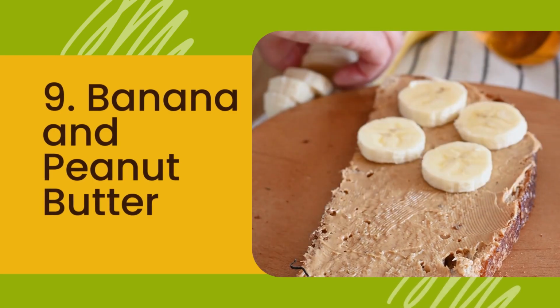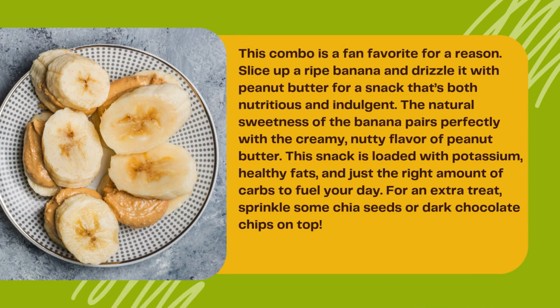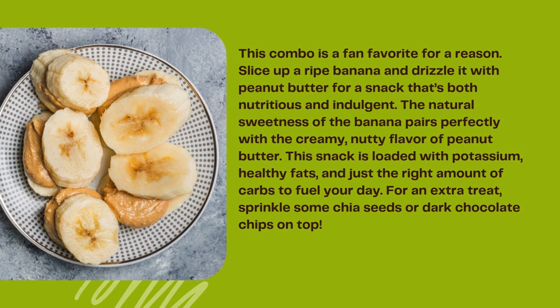9. Banana and peanut butter. This combo is a fan favorite for a reason. Slice up a ripe banana and drizzle it with peanut butter for a snack that's both nutritious and indulgent.